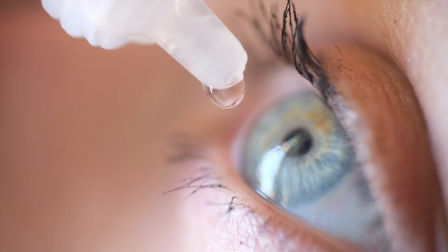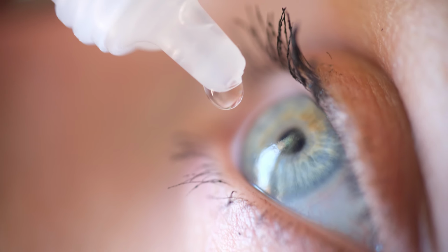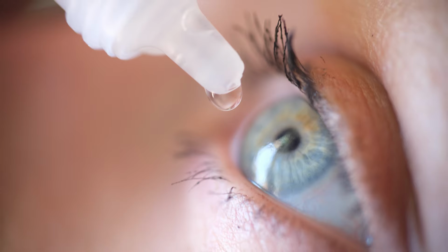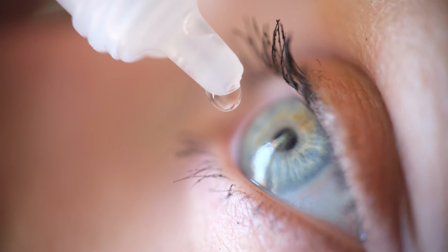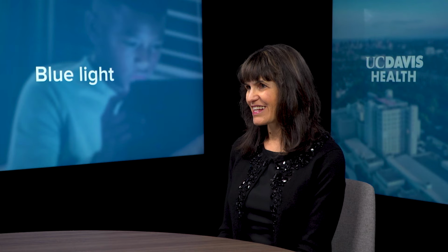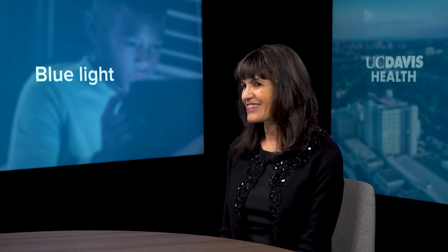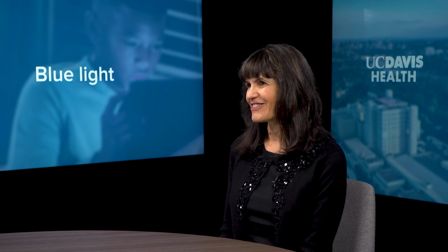I also use artificial tears, non-preserved artificial tears in the morning and in the evening to lubricate my eyes. You can think of artificial tears like lotion for your hands, so lubricating the eyes, and you can also use artificial tears during the day, and there are safe artificial tears to use even with contact lenses. So those are all of the things that I do on a daily basis.